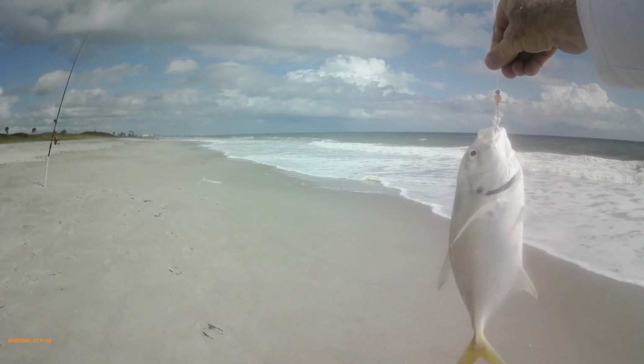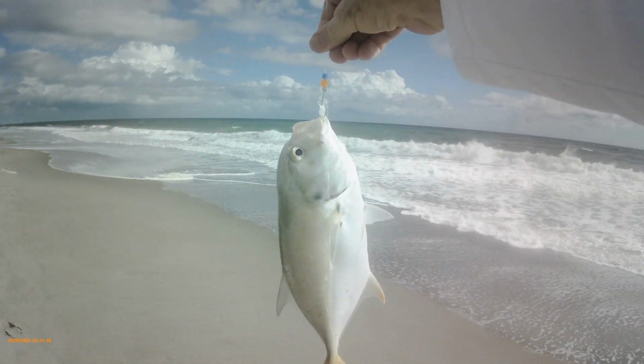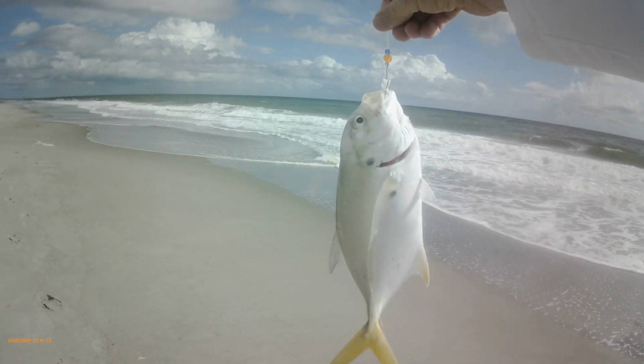If you're looking for a place to fish, it looks like south of Cocoa Beach down towards Patrick. You should be able to get on the fish. There's a little bit of seagrass, but it doesn't keep you from fishing.